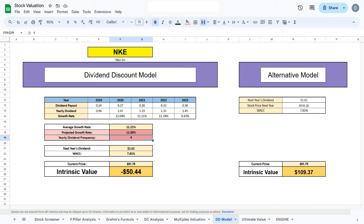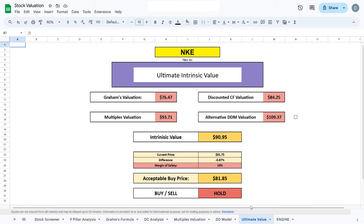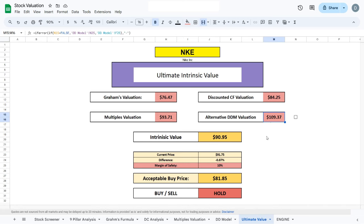Now the issue with the dividend discount model is that when the WACC is lower than the projected growth rate, the intrinsic value comes out negative. And therefore I have my alternative dividend discount model where I will plug in the next year's dividend and the WACC of the company and the stock price next year and calculate an intrinsic value of $109.37.